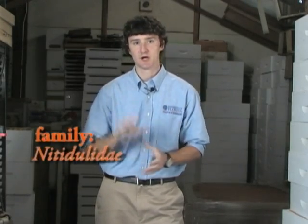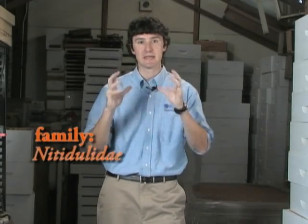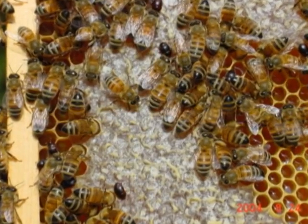Small hive beetles love to live in bee colonies. Now, they belong to a family of beetles called Nitidulids, and Nitidulid beetles in general like to eat rotten fruit and tree sap and things like that. Even though small hive beetles will feed and reproduce on rotten fruit, they much prefer to be in bee colonies.